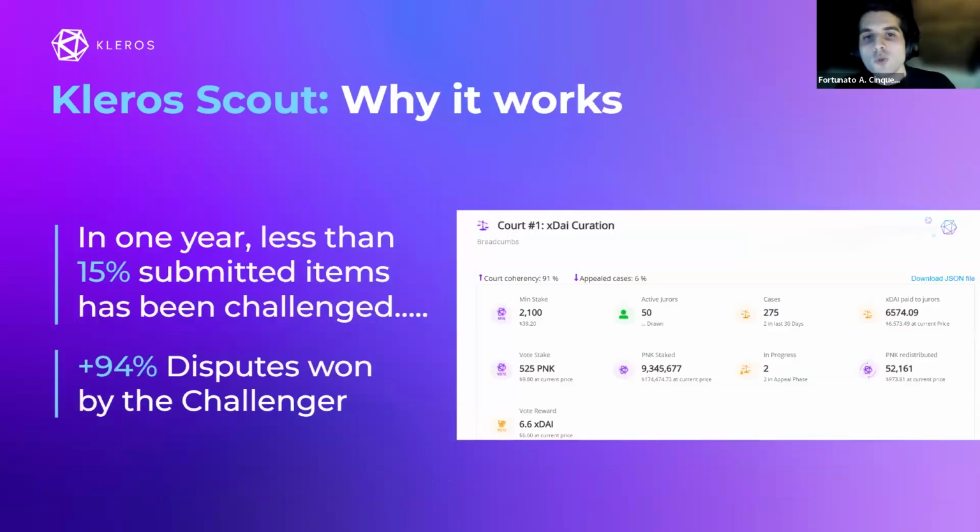So how do we know that this system is working, that Kleros Scout is working? If we look at data in the last year, only 15% of submissions have been challenged, and when there has been a challenge, 94% of the time it has been won by the challenger. But what does this number mean in real life?